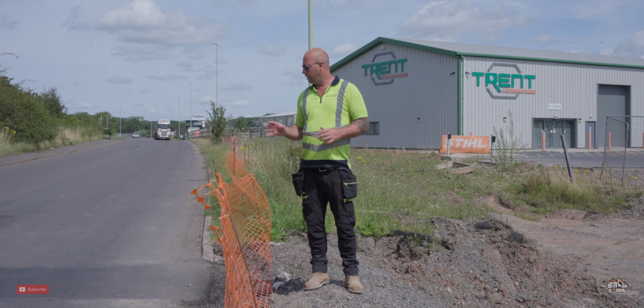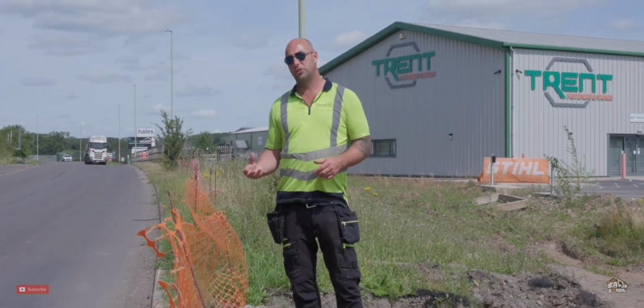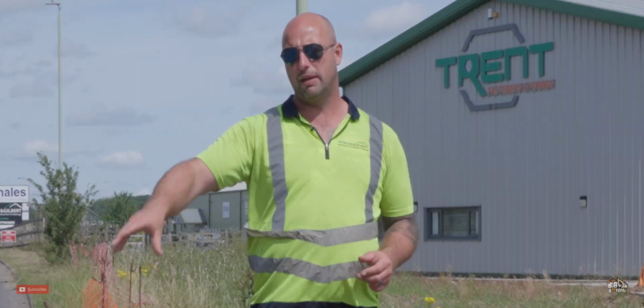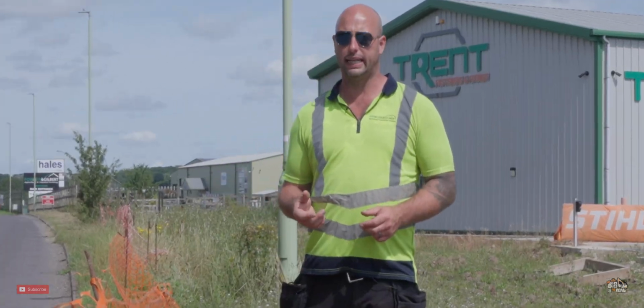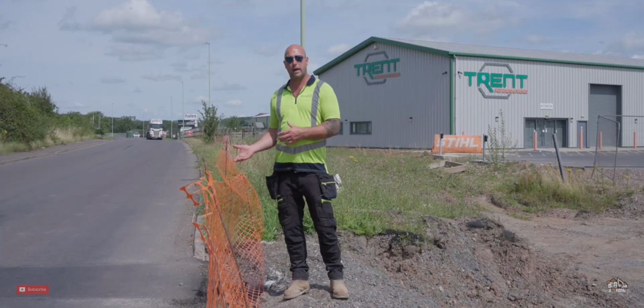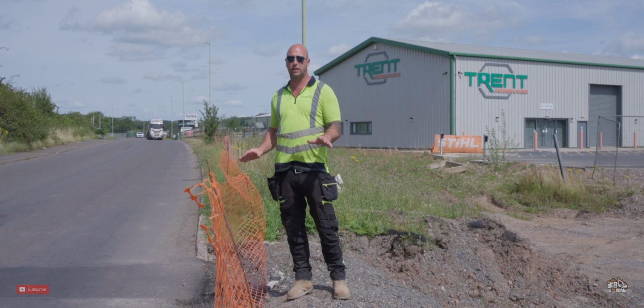So luckily, ANMAC and the guys sorted that out for us. There must be a little bit of an issue either with the main sewer or with the pumping station, because after that it then blocked up again. So they came back out, they've redone that, and now I believe everything is working fine.